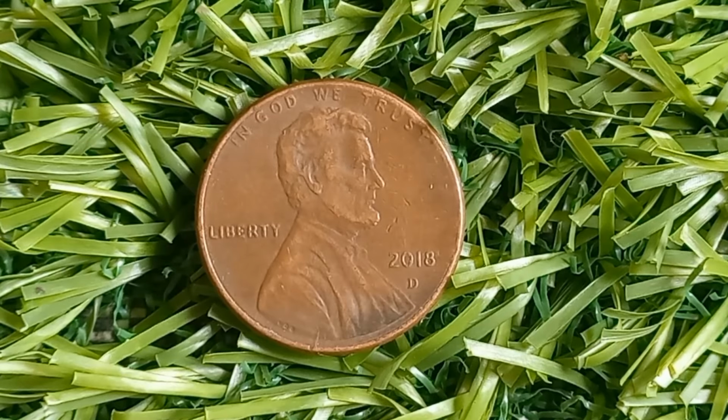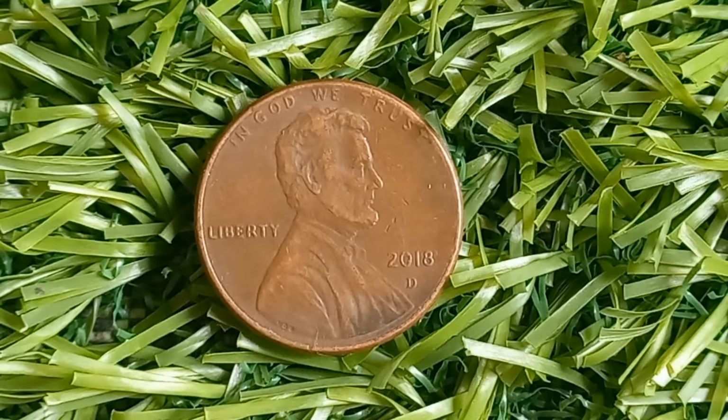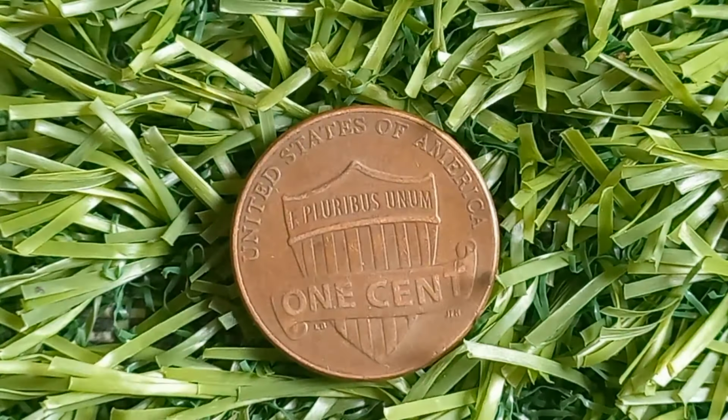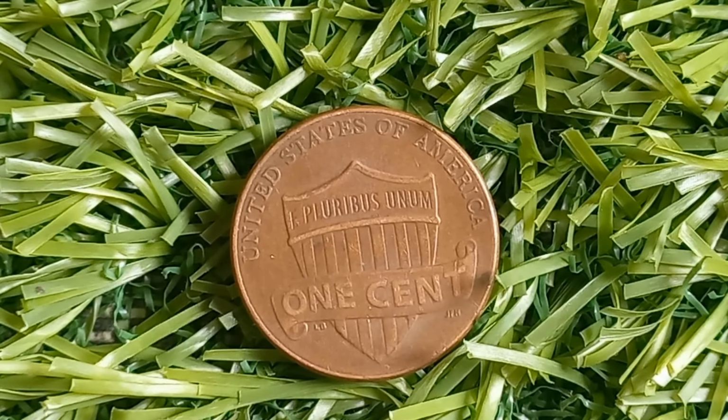We're diving into a coin that may surprise you with its potential value, the 2018 D Lincoln penny. Now, I know what some of you may be thinking: this is a modern penny, right? How can it be worth more than 1 cent? Well, stick around because this video will reveal some fascinating details about the 2018 D Lincoln penny and why collectors are paying attention to this coin.